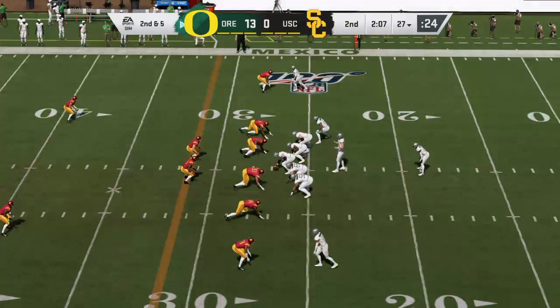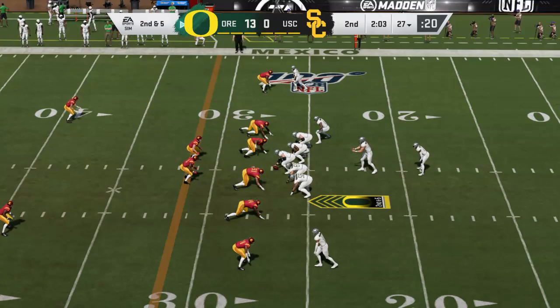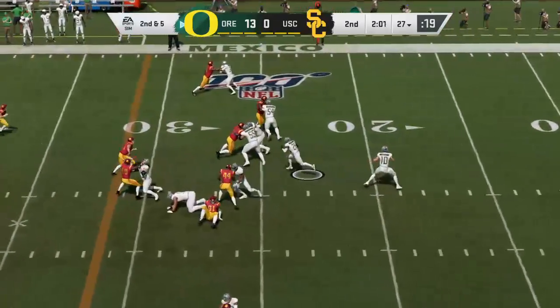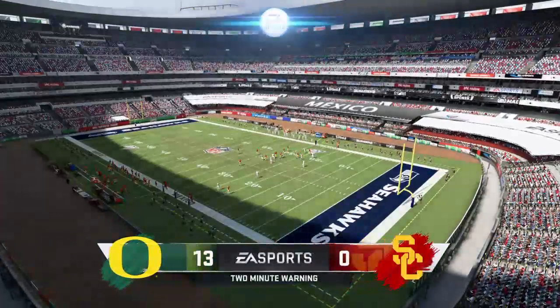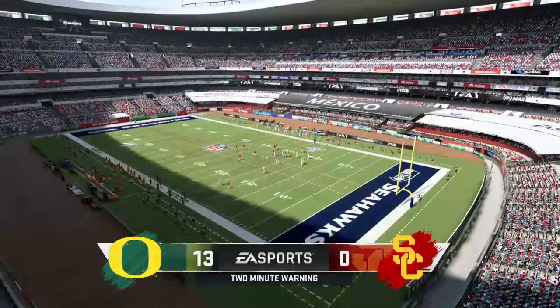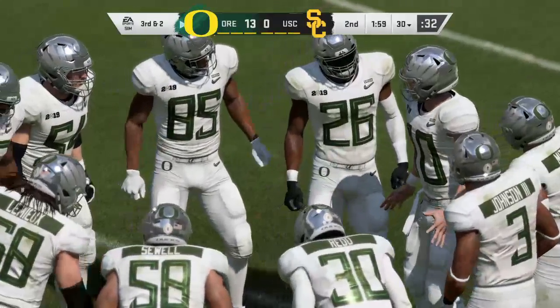The first down run got 5. Here's second and 5. And he'll give it here to his running back. And tackled down after a gain of 3. Leaves him with 1 yard to go on third down. Second quarter action with 1:59 remaining.